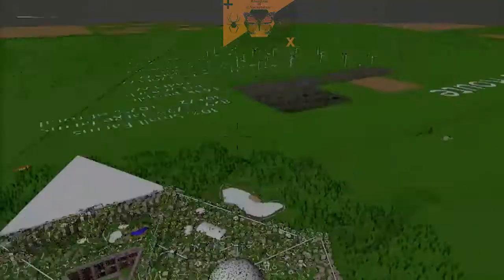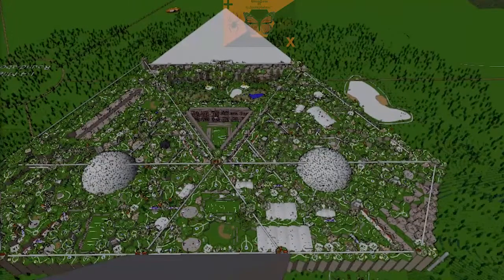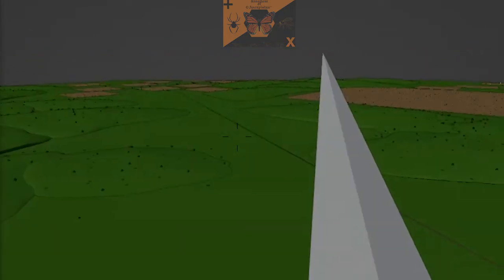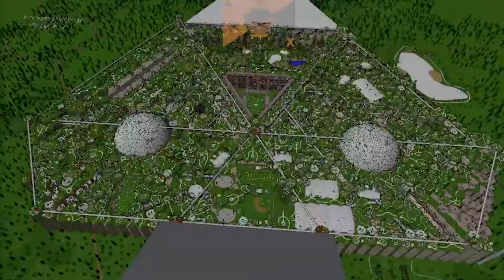So, yeah, you don't want to cast a shadow on people. But then if you look this way, you could make a giant sundial, which I think would be kind of cool, over these green areas. But not the city once again.